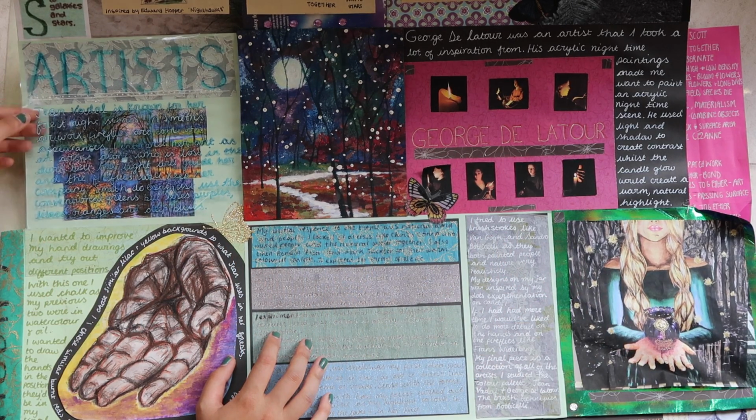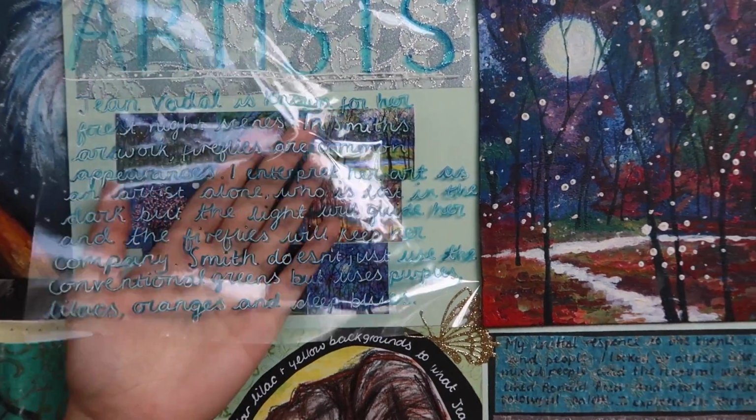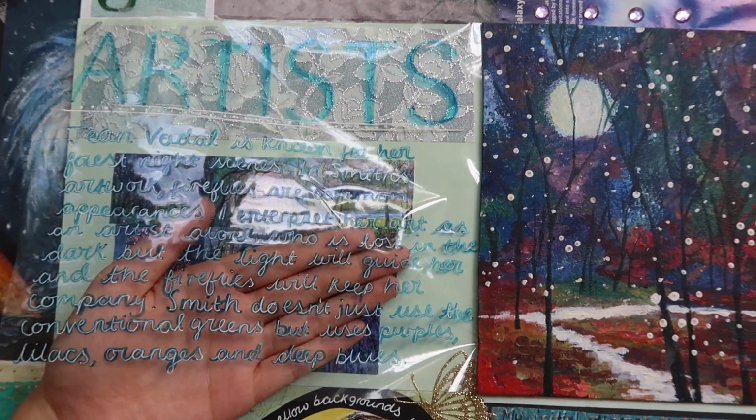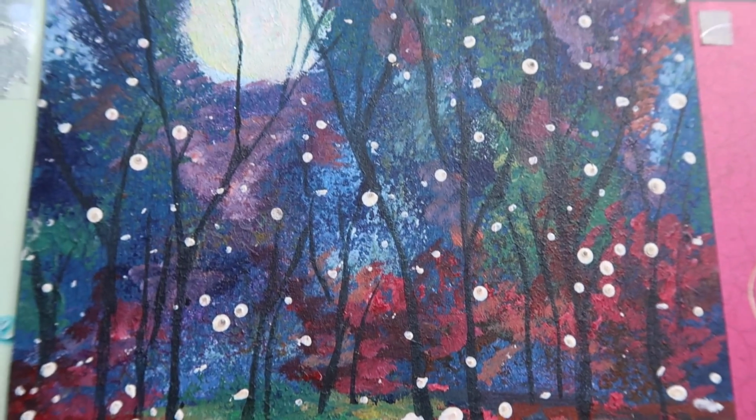Another artist that I really liked was Jean Valdal. You can't really read what I wrote about her, which I'm a bit annoyed about. I should have used black paper as my background, but I do like that I've used some of this pretty paper. I'm going to take this off afterwards and then reuse it. So this is my acrylic version of her artwork.